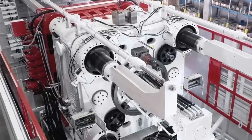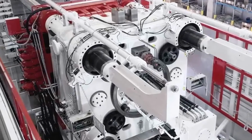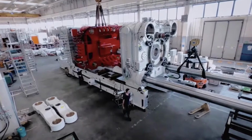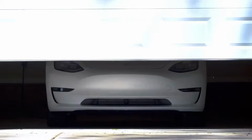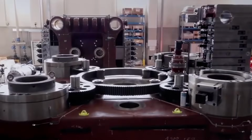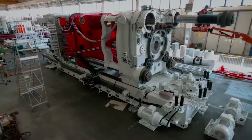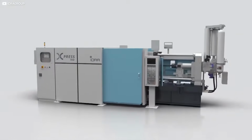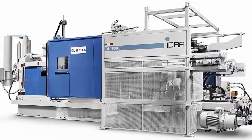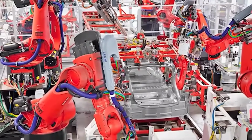Now, integrate this with another innovation, gigacasting. Tesla's use of giant aluminum die casting machines to form the front and rear underbody sections of its vehicles is nothing short of revolutionary. These Idra Giga Press machines, weighing over 400 tons and applying clamping forces in the range of 6,000 to 9,000 tons, can create entire frame sections as a single cast.